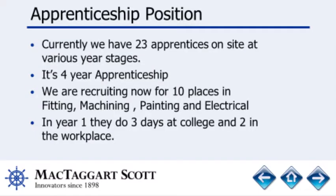In terms of apprenticeship, I thought we'd talk a wee bit about that programme. Currently we've got about 23 apprentices on site at various stages, in first year, second and third. We didn't hire a number of years back, so we have no fourth years this year. It's a 4-year apprenticeship. Currently, we're recruiting for 10 new places for this year in the fitting, machining, painting, and electrical departments. And just to give you a wee insight, in that first year as an apprentice, you would do 3 days at college and 2 days in the workplace. So that's probably enough about MacTaggart Scott.